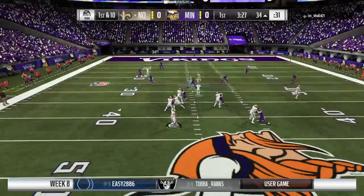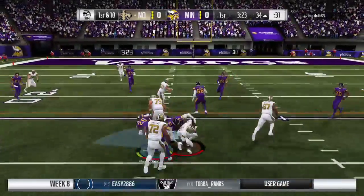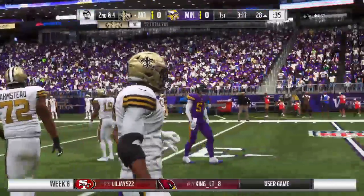On 1st and 10, here's Brees. Dumps that off to his running back, Jordan Howard, and he'll go down at the 28. It's a gain of 6 on the play, and it'll be 2nd down.